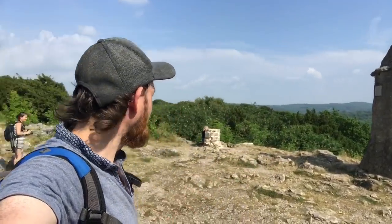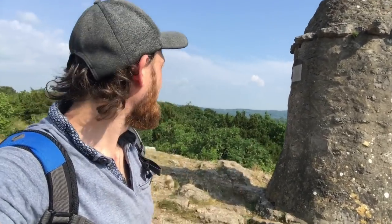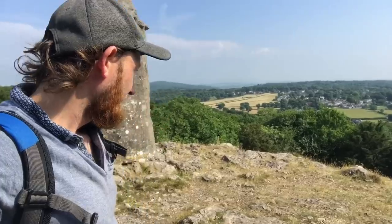Right, so we've arrived now at the Pepper Pot, guys. It's basically a monument, so it wasn't anything specific. It's been just built for show. It was built for Queen Victoria's Jubilee, in 1887, mainly for its spectacular views looking out across Silverdale. You can see the sea over that way as well, guys.